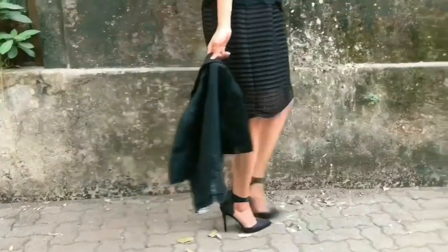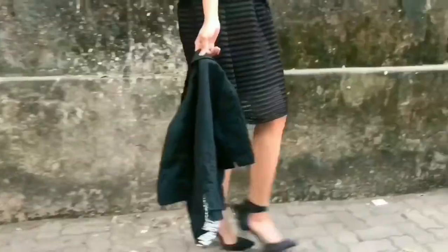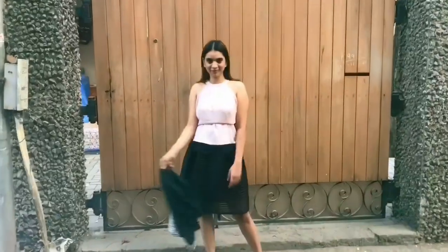In this look, I went for a skirt with heels and a peplum top and also a black jacket, and yeah, that's all.